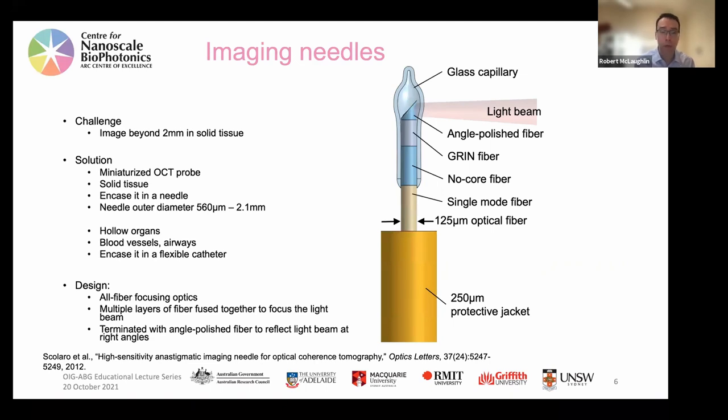We make really, really small imaging probes that we poke into the thing we're trying to image. A lot of that comes down to putting a tiny, tiny lens on the end of an optical fiber that we can feed into the place we want to image. There are two scenarios. We can be imaging in solid tissue, such as a muscle, a breast or a brain. In that case, we take this tiny fiber optic probe, a fiber with a lens, we glue it into a needle, and we can stab it into the tissue.